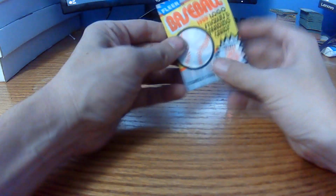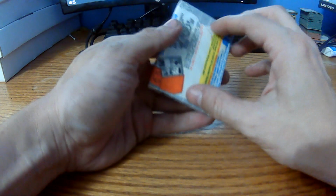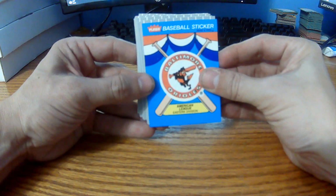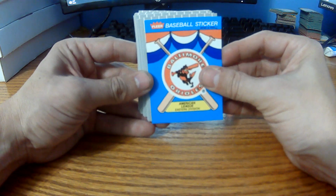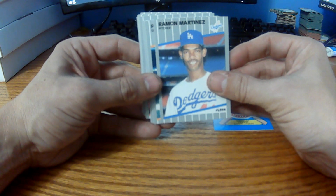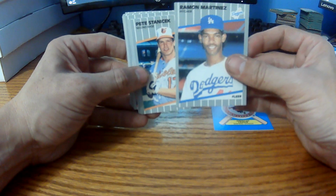So my only hope of pulling out something of value tonight is going to be '89 Fleer. I'd love to pull a Bill Ripken error. It's been a while since I pulled one. Let's see what we can find here. We start off with an Orioles sticker, so maybe that's a sign of a Ripken. Probably not now that I see Ramon Martinez, since I don't remember seeing the Ripkens in here. That would have been an awesome card to pull in '89, not so much now.